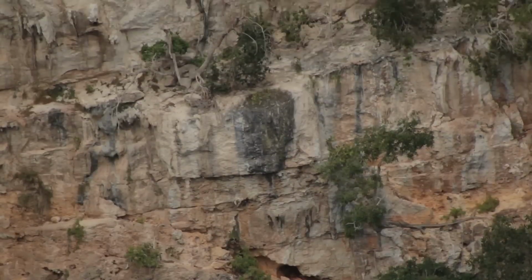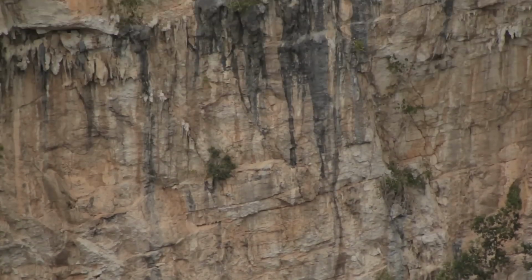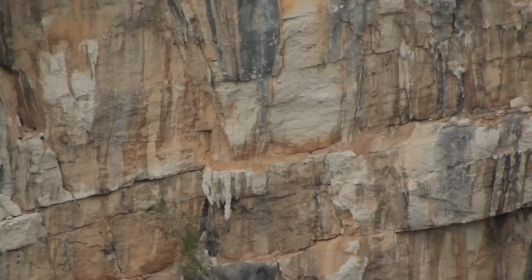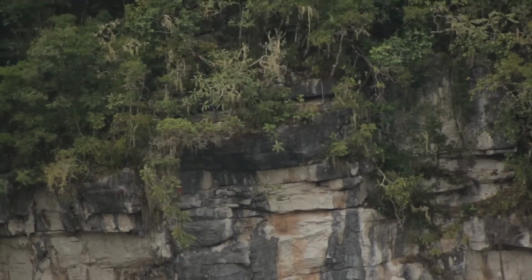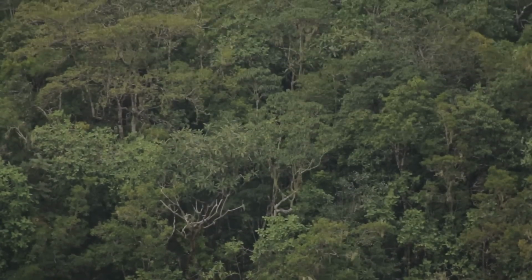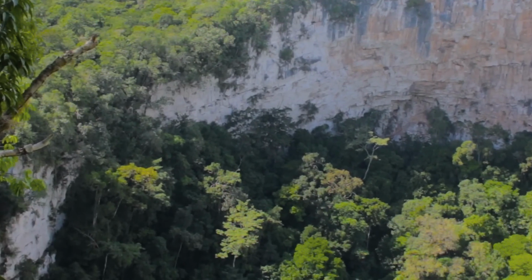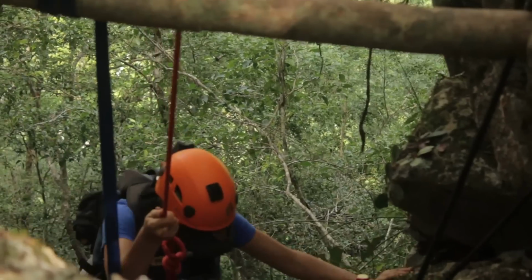Well, the cenotes are a collapsed limestone cave, and this one in particular is spectacular for its near sheer vertical walls all the way around. There's only one little spot where we're descending where there's almost a connection with the upper surface, so there's about 30 feet of drop to get into that.